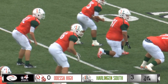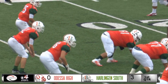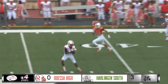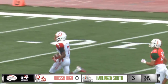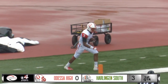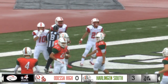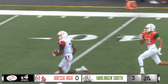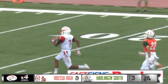Setting up, Odessa High will be at the 22-yard line, and the big senior quarterback for Odessa at the helm. That's Smith, and he's going to throw on his first down. Wide open receiver. He's going to catch at the 40, 35, 30, 25, 20. Nobody will catch him, and this is going to be a 78-yard pass and catch to number 7, Caulfield, the senior wide receiver. And the Broncos, just like that, folks, are on the board. 6 points, 6-3 your score after a quick strike pass and catch to number 7, Caulfield, 78 yards.